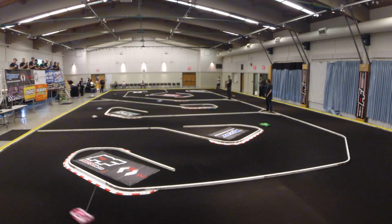Quick look at fast laps. Everybody in the 13s, from Dwayne at a 13.0 to Jeff at a 13.9. Brent and Sammy both at 13.1s.